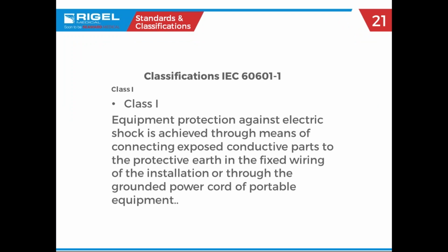So we talk about equipment classifications, not to be confused with the FDA definitions of equipment classifications, much different. But in electrical safety testing, when we talk about a class 1 device, you can boil all of this down to: it has a ground pin in the power cord, and we depend on that ground pin, that ground wire, to shunt any leakage current away from the medical device through ground.